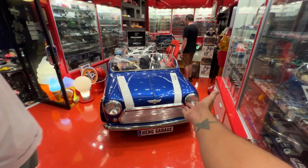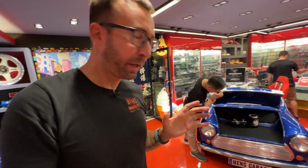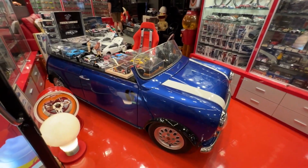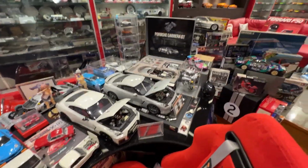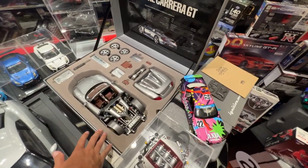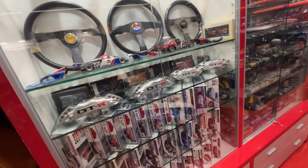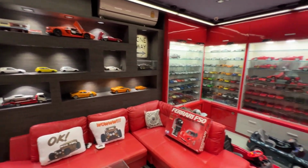Yeah, so Heng took a Mini Cooper. And he legitimately took this Mini Cooper and he chopped it up and made it into a desk. Yes, it's a real Mini Cooper. And it's now a desk. You can just have a seat here and look at a bunch of die-cast cars. Like this is a Carrera GT box set. All this, the steering wheels, like random GTR calipers just on display. Unbelievable.